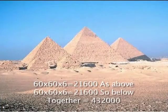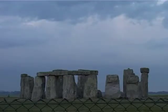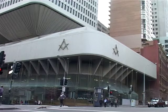I have shown how by adding a 0 or 0 to the 6 and then multiplying those numbers, the dimensions of the pyramid have all come to light and have a bearing on the measurements of the earth. I have included the position of Stonehenge and how its latitude position of 51 degrees, 10 minutes and 42.352 seconds, when multiplied, adds up to 60 times 60 times 6, or 21,600.